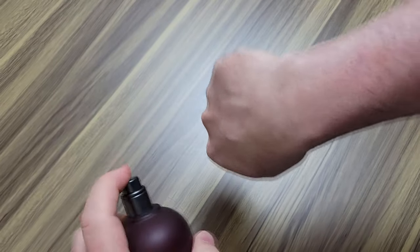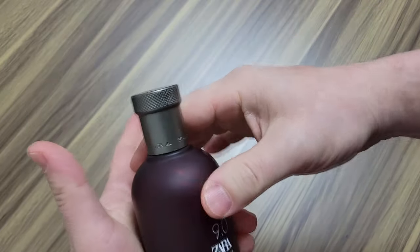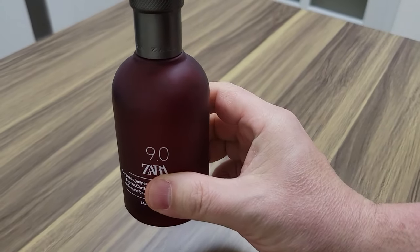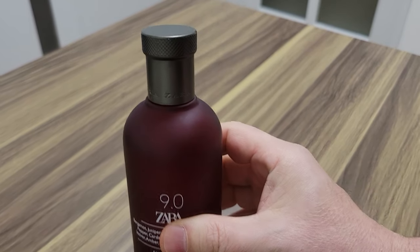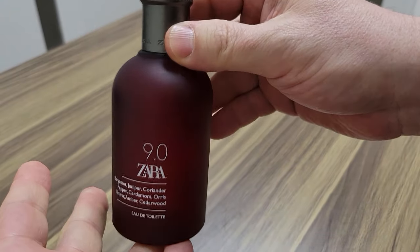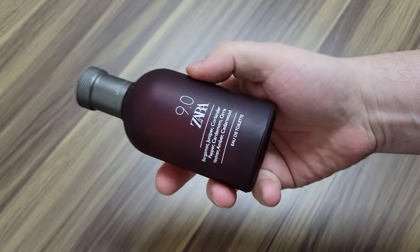All right, nice sprayer. First of all, how full is it? The listing showed that it was only about 80% full. Yeah, it was a good picture. That's about right. 80%, 85%, because when it's full, it's not all the way to the top. It's about here. Yeah, I would say that's about 85% full. I'm happy with that. This came out in 2015.